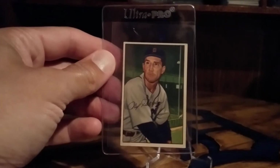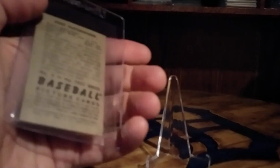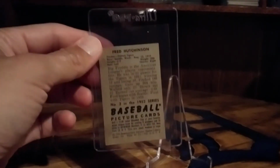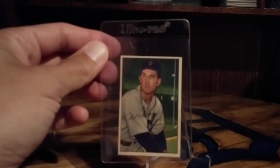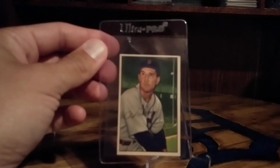Being so old, vintage, however you want to call it, to get that PSA'd and verify that it's obviously actually real. I don't have any belief that it's not, but I think it'll just look really cool in a PSA graded slab.